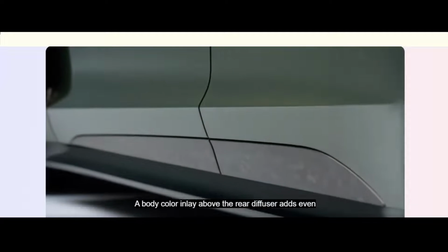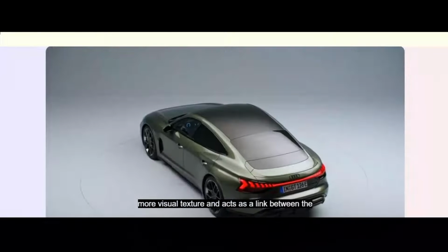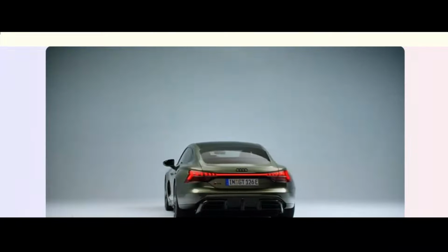An elegantly designed aerodynamic diffuser with vertical fins dominates the rear end. A body color inlay above the rear diffuser adds even more visual texture and acts as a link between the diffuser and rear bumper.